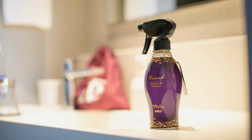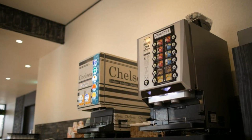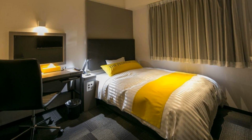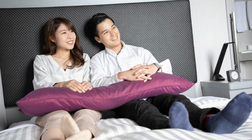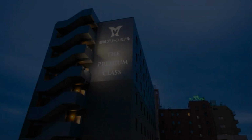Now you are watching a 3-star hotel. The location of the hotel is attractive and guests love walking around the neighborhood. There are 10 types of room available on booking.com. You can book online and enjoy it. You can see more than 100 reviews of this hotel on booking.com. Its review rating is 7.6, which is good.